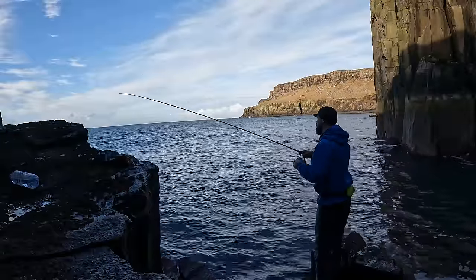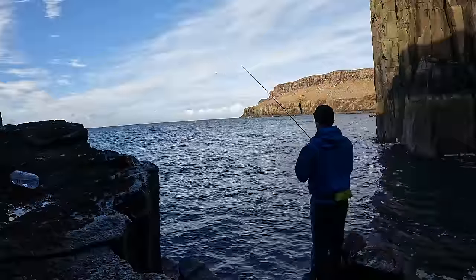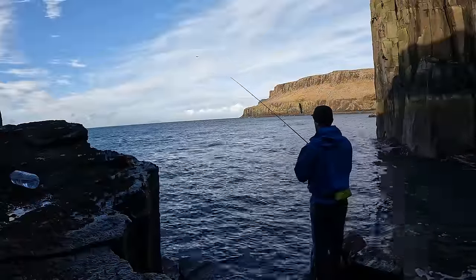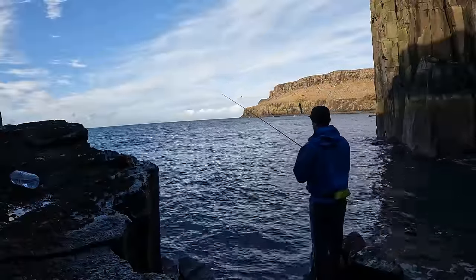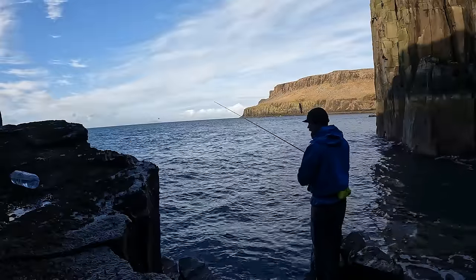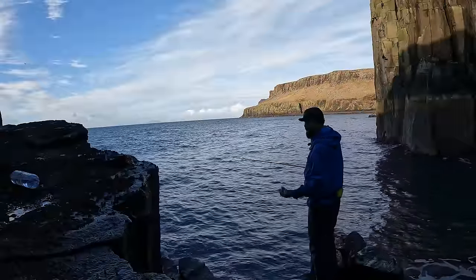Literally just lifted up over a bit of structure there. Oh, and it's found some. Yeah, just lift the lure up over a bit of structure. Cast really far up. I'll start that again.